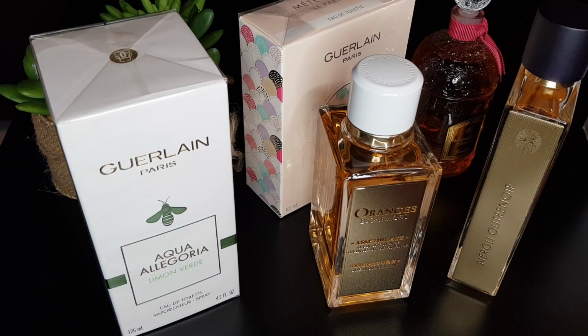Voila, so this is my first fragrance haul of the year. This is quite a big one, but I think if I'm gonna do a next one, it won't be until maybe the end of spring or summer, because I already have many fragrances to enjoy for a long time.